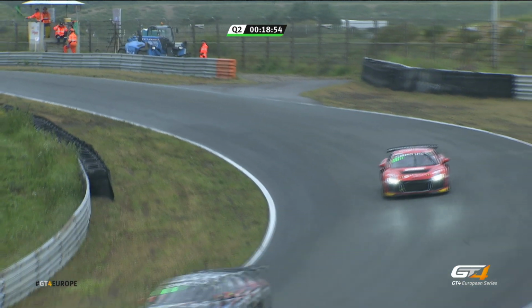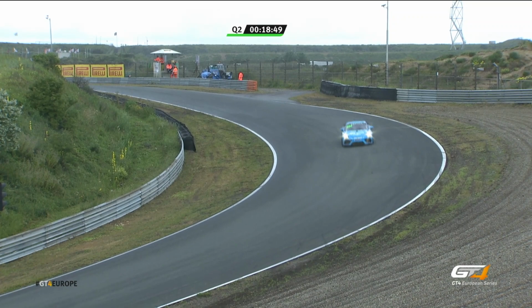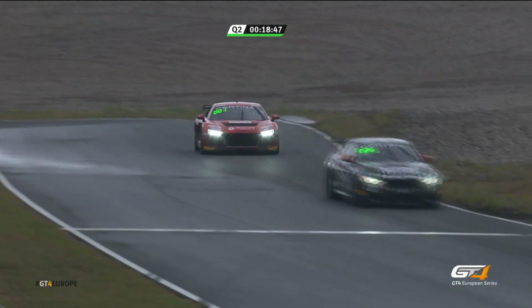Windscreen wipers going, there's the clue. It's light rain. It's dry in the commentary box, you'll be glad to know, but it is wet enough for wipers out on the circuit.